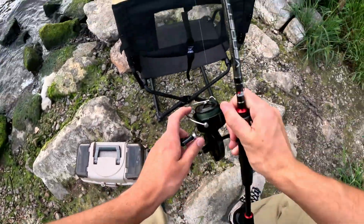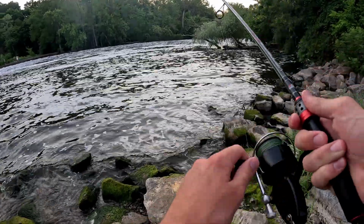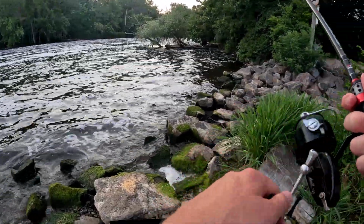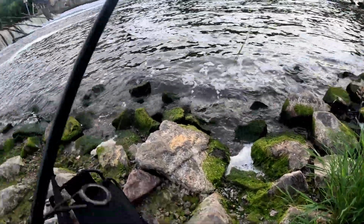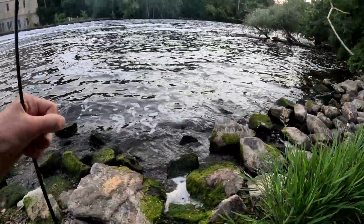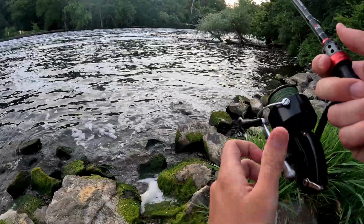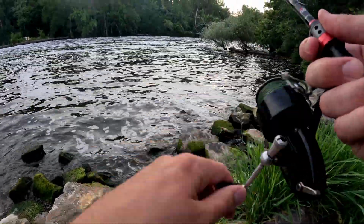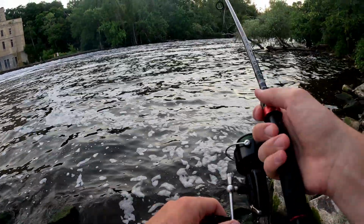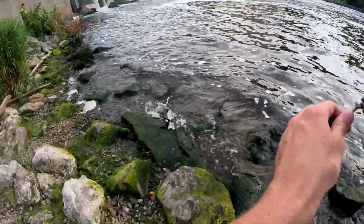Then, at the very last second, something bends my rod. I just definitely had a bite. It's hard to say if it's there now. I don't think so. I think we lost it. Something definitely took it though. I don't think it's there anymore. Something took it, but that something ain't there no more.